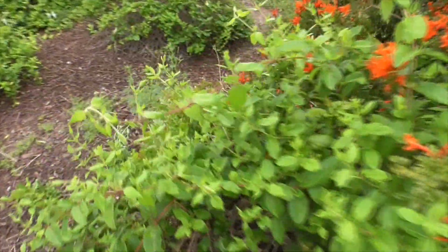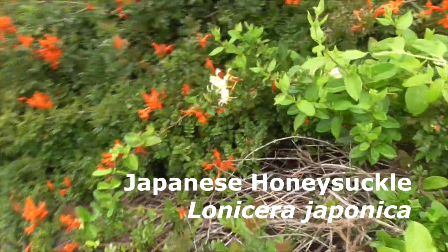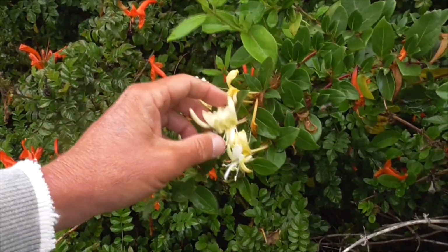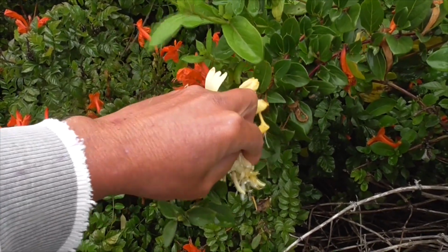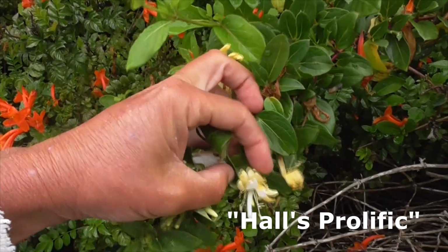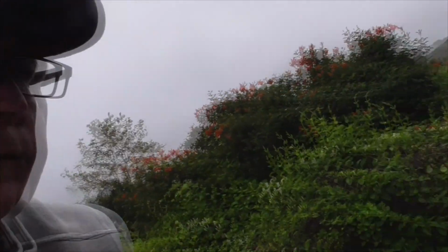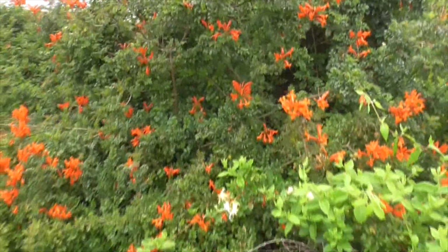This guy here, he's a Japanese honeysuckle, Lonicera japonica. Now he's a true honeysuckle, comes from Japan, Eastern Asia. He grows as a vine, of course, an invasive vine, but our variety here is called Hall's Prolific, and it grows more like a little shrub. But you could pull these off here, right, and you could suck the nectar out of that guy too. It's a little sweeter than Cape honeysuckle. How about that? Let's continue down here.